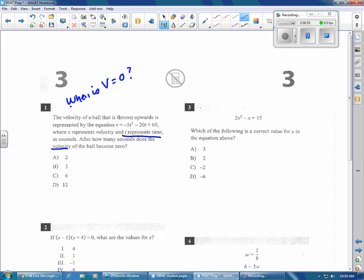We know how to do this. We know how to solve a problem. I know we haven't solved equations that have exponents in it, but we've dealt with exponents. We know how to do exponents. So when is v equal to 0? So when is -5 times t squared minus 20t plus 60 equal to 0?